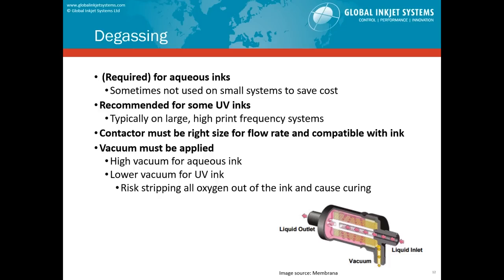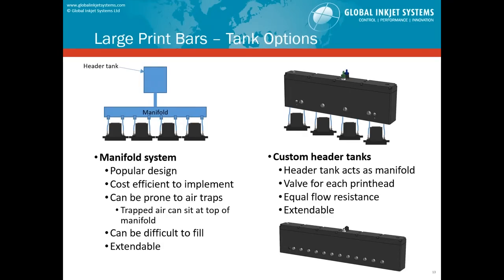And certainly at Drupa, we saw a huge development in terms of very large print bars, and this is becoming the norm now, sort of 1.8 meters wide, 2 meters wide. This is becoming standard, and this again creates huge challenges for an ink delivery system and how you design it. So I thought I'd go through a couple of the basic designs that are being used.